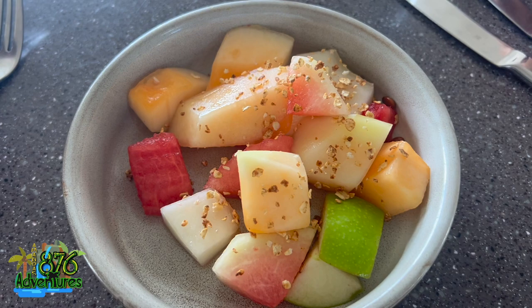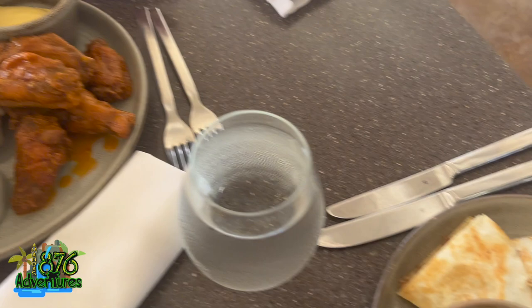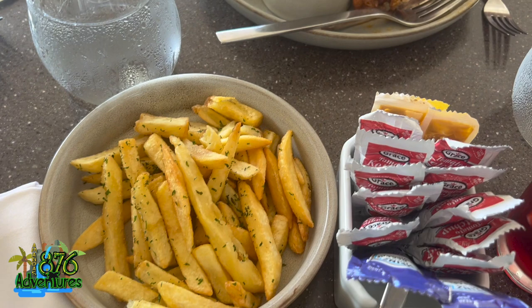So I got some fruits. We got the wings, which was very good. There was also a steak wrap, like a chili cheese steak wrap. That was also very good. And I went ahead and tried the vegan option just to try it. It was a coconut tostada, if I'm pronouncing that right.